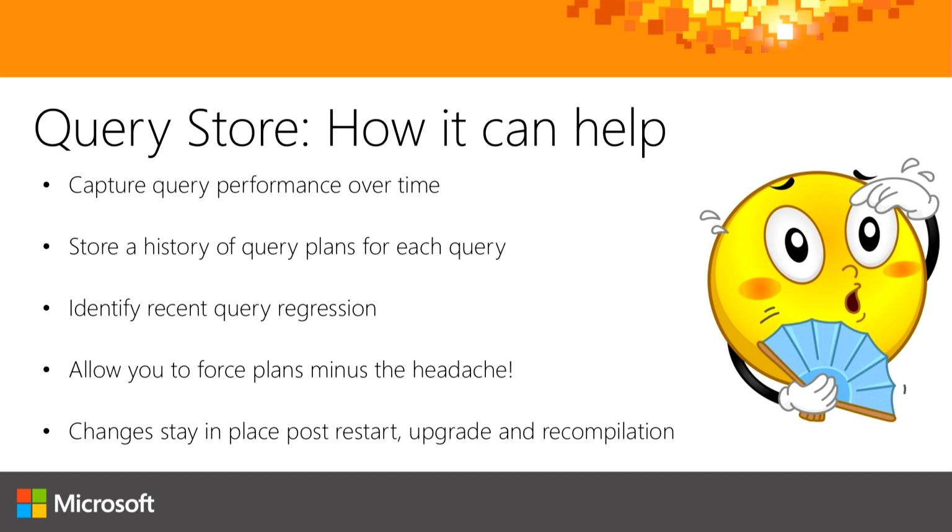And one of the things that you can do now is, say you're about to embark on an upgrade to 2016.